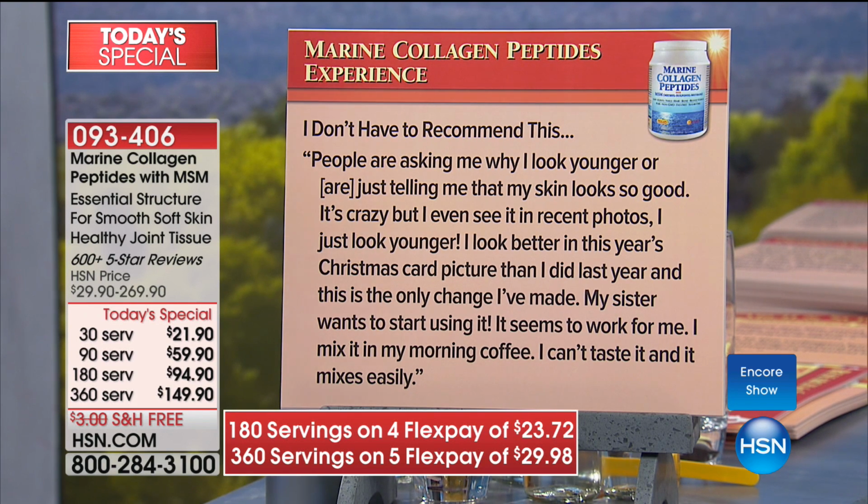People, and a lot of folks are now using this in lieu of protein powder because it also supports muscle growth, and because obviously collagen is integrated into muscle tissue as well. I don't have to recommend this. People are asking me why I look younger or just telling me that my skin looks so good. It's crazy, but I even see it in recent photos. I just look younger. I look better in this year's Christmas card picture than I did last year. And this is the only change I've made.